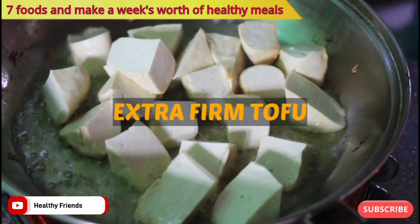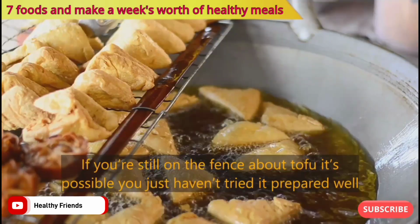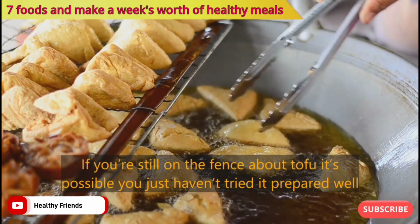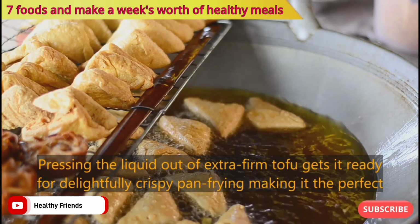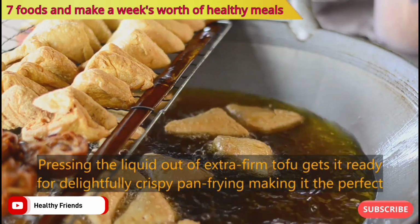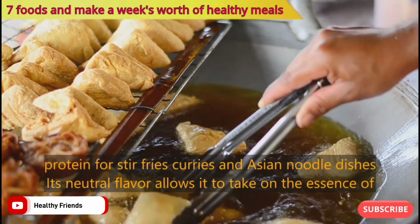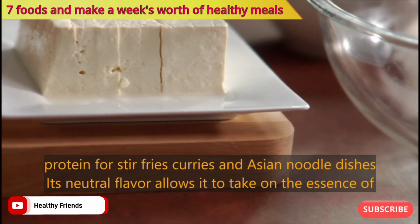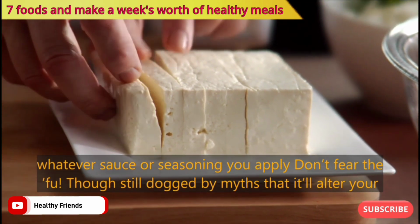Number 4. Extra firm tofu. If you're still on the fence about tofu, it's possible you just haven't tried it prepared well. Pressing the liquid out of extra firm tofu gets it ready for delightfully crispy pan frying, making it the perfect protein for stir-fries, curries, and Asian noodle dishes. Its neutral flavor allows it to take on the essence of whatever sauce or seasoning you apply.